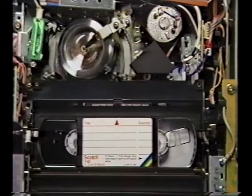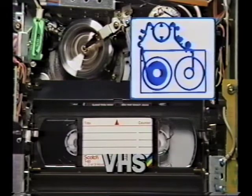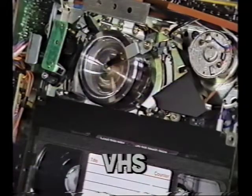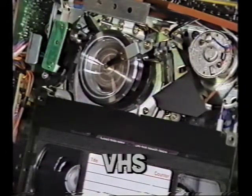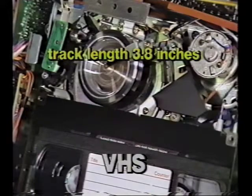The tape thread path on the VHS is called an M-wind. In this system, the record play head drum is slightly smaller, and the tape makes a more abrupt turn around the head drum. However, the capstan tension is lighter, so initial strain on the tape at startup is very slight. Track length for the VHS system is 3.8 inches.